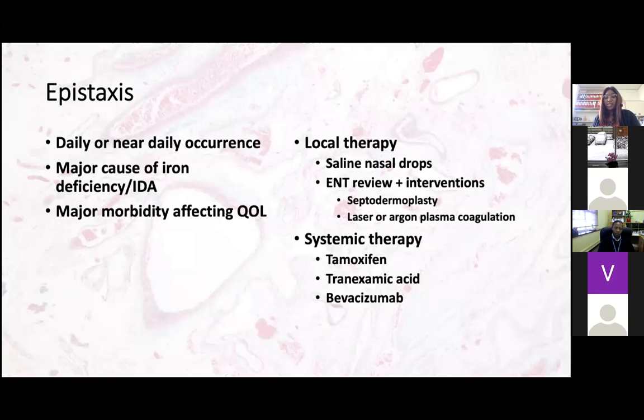The epistaxis is a major cause of morbidity for these patients, and it's a nearly daily occurrence. ENT review is very pertinent to assist with the local therapy, and during the drier months, normal saline drops have been proven to be quite efficient in these patients.